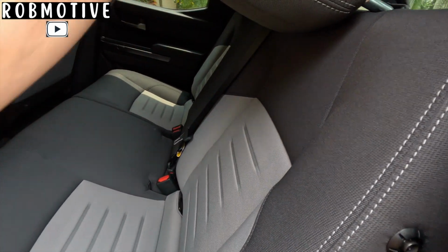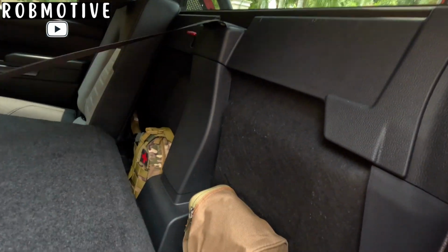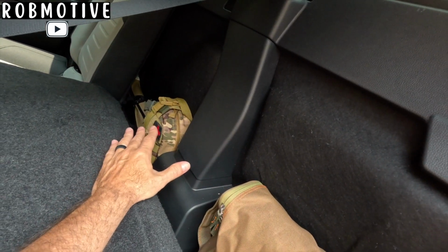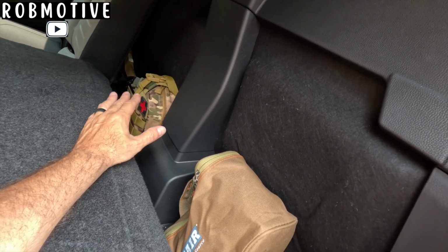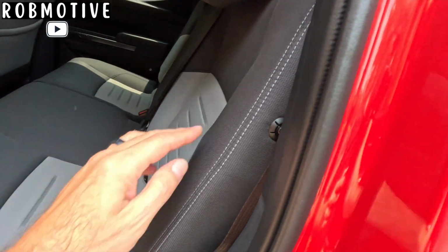Looking at the back seat storage area, we kind of have to reach across here. We do have a little bit more storage room back here. I've got a compressor as well as a first aid kit back here. Not a whole lot different, maybe a little bit smaller than the 3rd gen was.